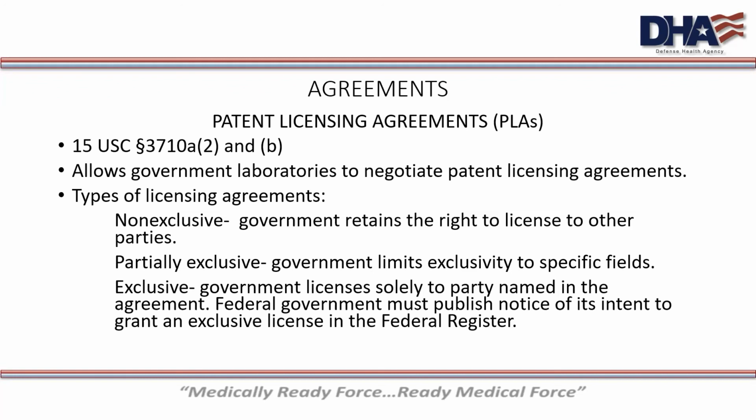There are requirements for exclusive licenses, not so much because the statute doesn't want to see exclusive licenses take place, but because they want to ensure that there's fairness in these negotiations. So when there is an exclusive license opportunity, the federal government must publish its intent to grant an exclusive license in the Federal Register.